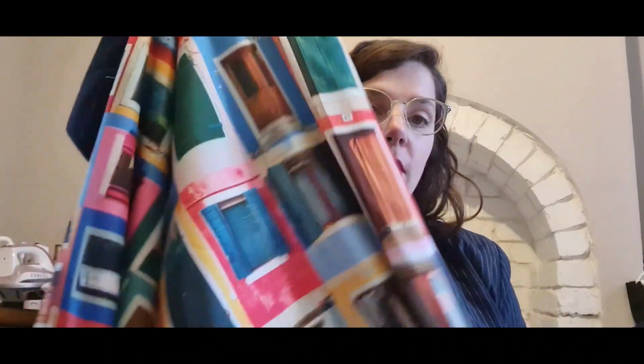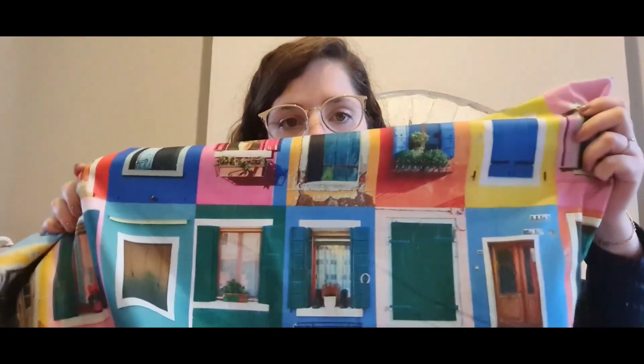Anyway, this is what I went to the store for. And I had to search, and I was this close to giving up on finding it. And then in the corner of my eye, somewhere down, I was like, oh my goodness, here it is. So yeah, I got 2 meters of this. And I think I can make something really fun out of this. So that is the first one.